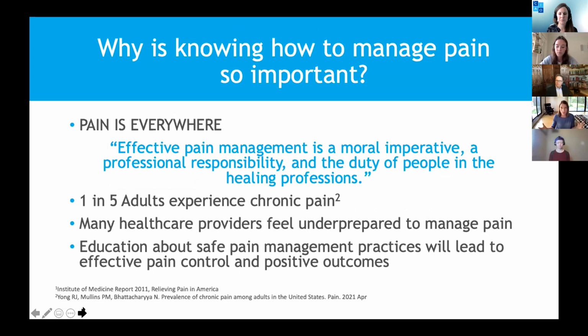So why do we care about pain? We know that pain is everywhere. And back in 2011, the Institute of Medicine report really highlighted the fact that we may not be doing enough to care for our patients with chronic pain. And effective pain management is a moral imperative, a professional responsibility and duty of people in the healing professions. We have run into some major challenges when we think about managing chronic pain. And we know that education about safe practices in opioid prescribing initially had been lacking. Many of our healthcare providers really feel underprepared to manage pain, despite the fact that 20% of Americans live with chronic pain. Next.